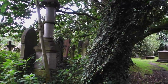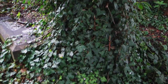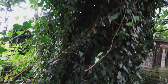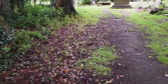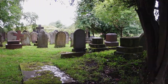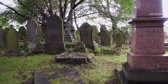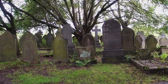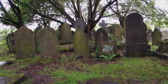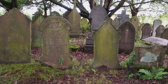If you look here though, guys, we've just been trying to figure out, is it a tree? Yeah, so yeah, an old tree growing at the foot of this grave. But yeah, yous are probably wondering why we filmed the canal, and in a minute or two you'll find out. I think pretty much these ones over this side are going to be some of the older graves.